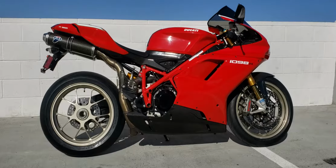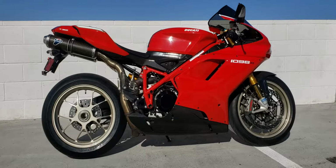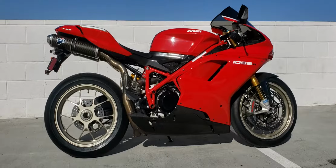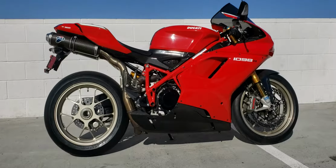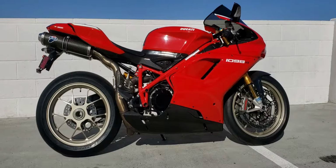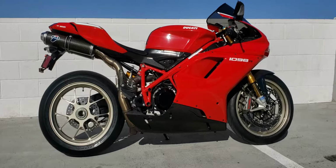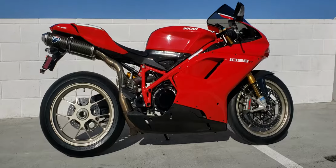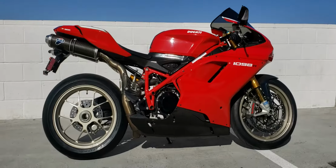It had been sitting unused for a long time, so last week we replaced the timing belts, all the fluids, with the exception of the fork oil, but I think we're gonna do that. I'll show you why in a second. Put brand new tires on it, brand new Pirelli Super Courses, new battery, and this thing is amazing.